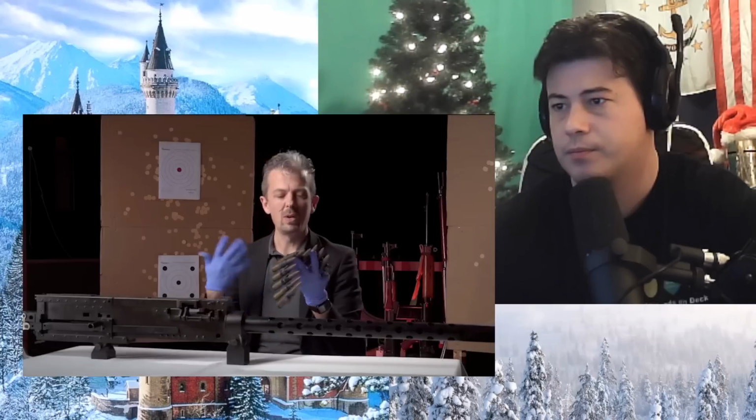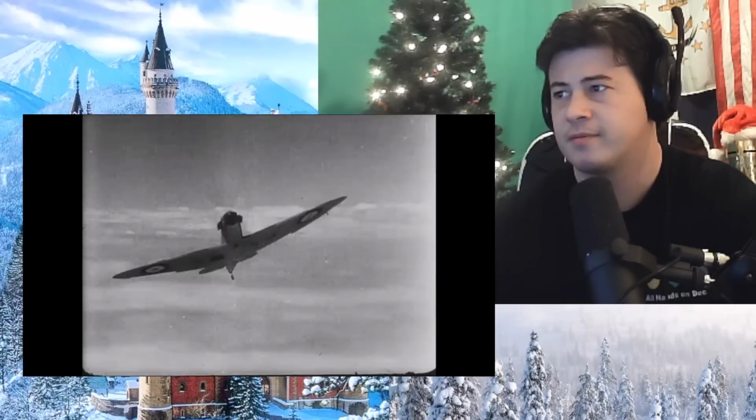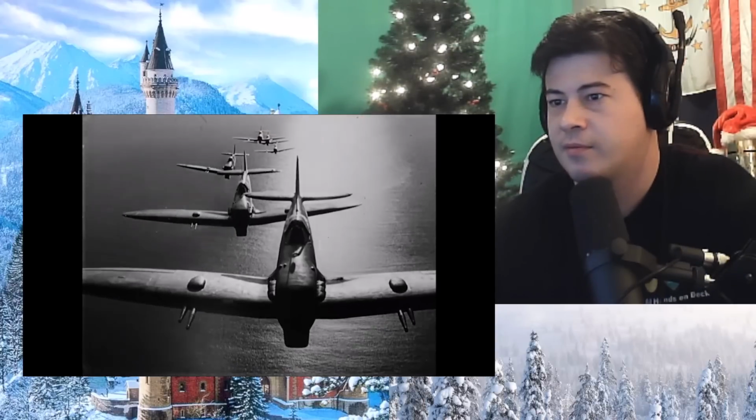Who's going to take an in-depth look at the 3 main weapons that the Spitfire would be equipped with throughout the war. But first, let's step back and look at the development of the very first Spitfires.